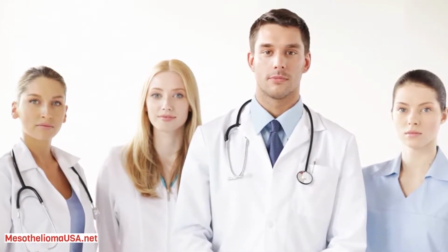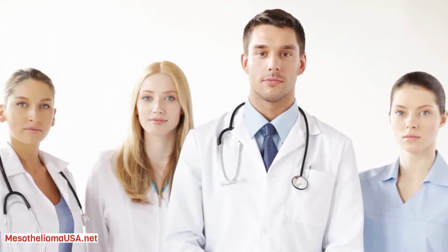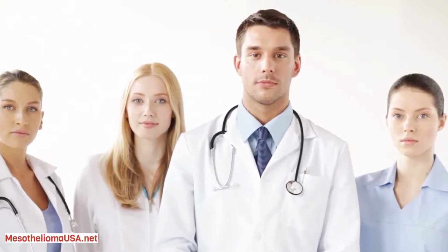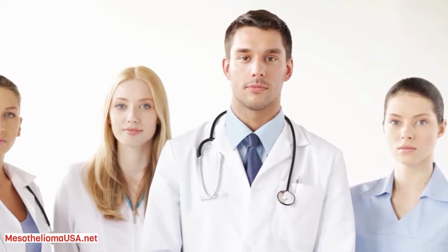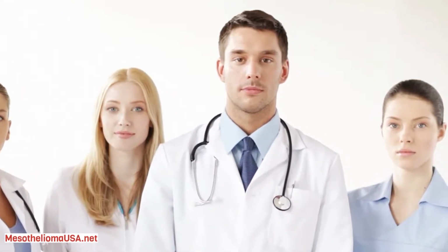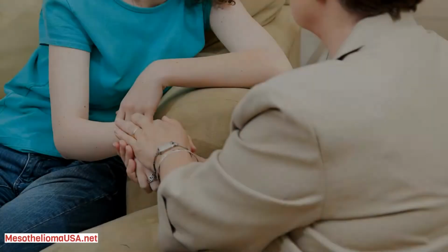Introduction. Malignant pleural mesothelioma, MPM, is a rare disease with a frequently fatal prognosis, strictly related to asbestos exposure. To date, there is not a standard of care that might lead to satisfactory long-term outcomes.